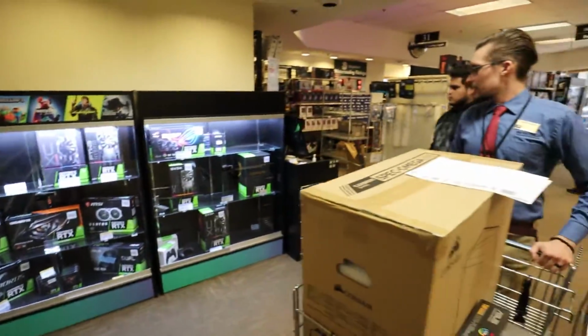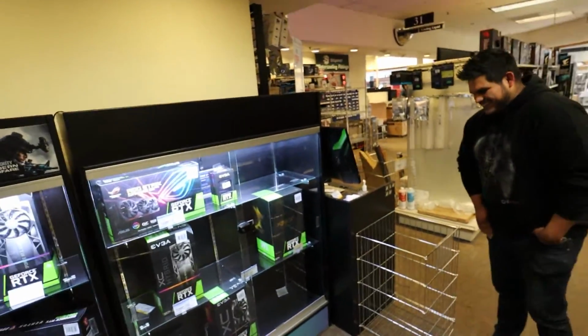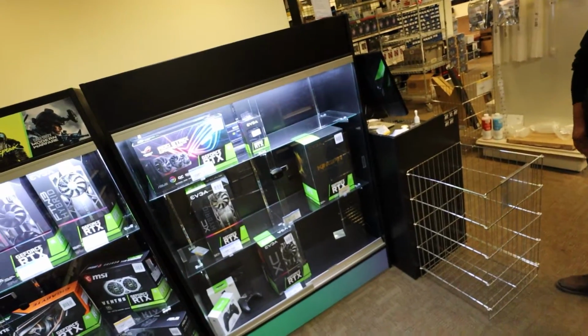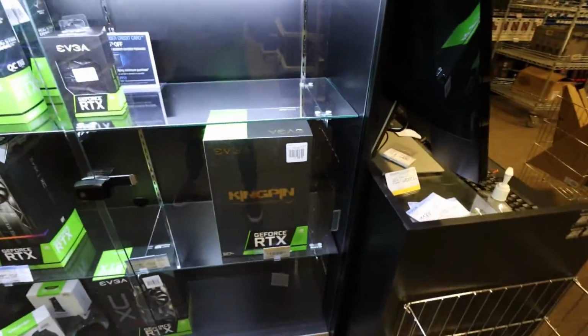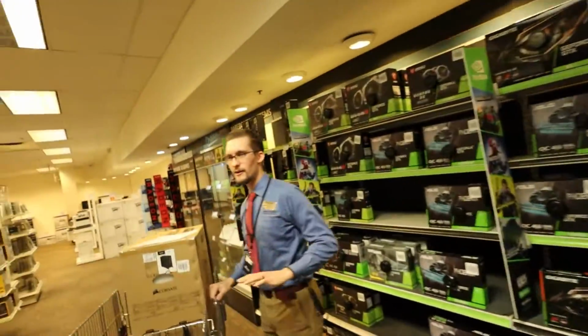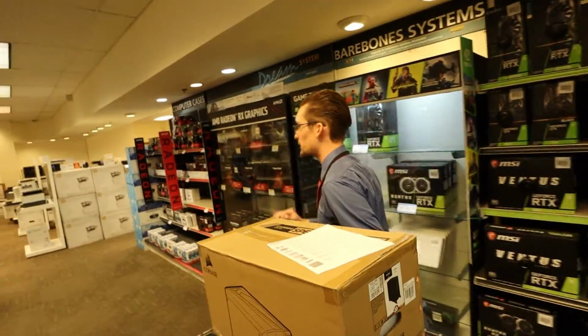If we want to forget about the entire build and just go for the EVGA 2080 Ti Kingpin, yeah. Who needs a computer when you can just get an EVGA that in there? Absolutely. I bet it could run The Witcher. Oh no, hard nope on The Witcher. That 2080 Ti total budget build.